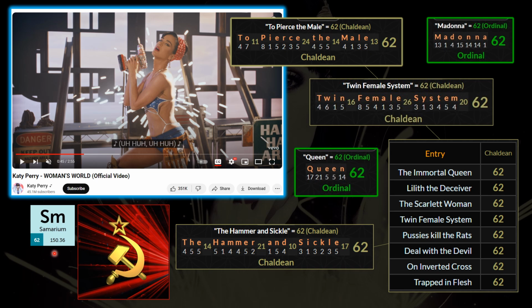That's the number 15 without the 0. We just saw 15 with the devil card. And then here is the artwork by the Royal Society of Chemistry. It's the hammer and sickle and the laser light rays. The lasers where the light. There's the 5-pointed star. And the hammer and sickle also sum to 62, matching the element's number here. So to pierce the male, the hammer and sickle, twin female system also matches 62. It matches in English, it is the Queen, 62, or Madonna, which is the Virgin of Virgins, also 62.